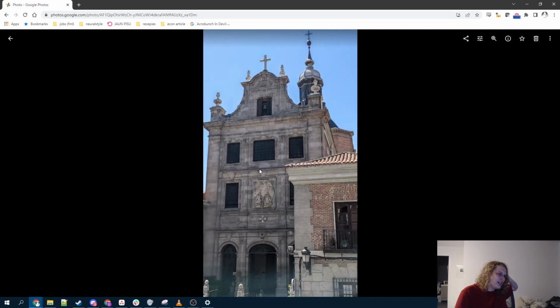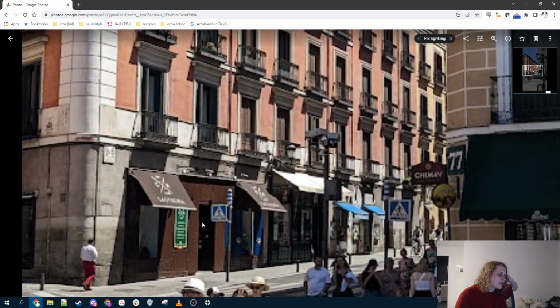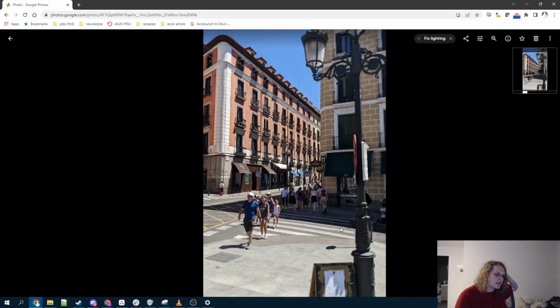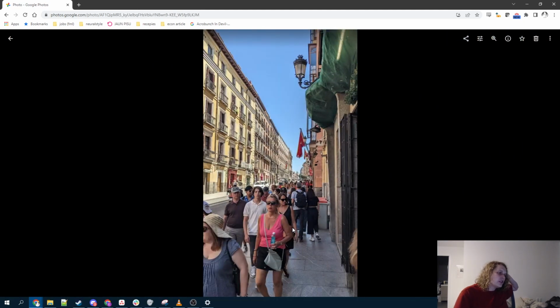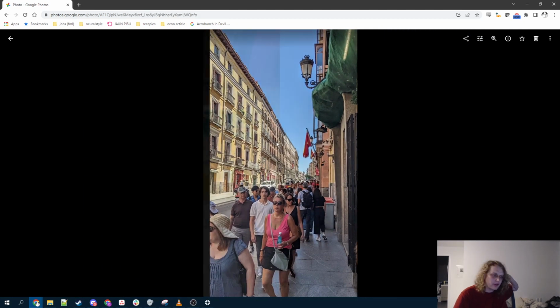Here's a nice old cathedral. Some nice streets. What's this place? Some restaurants. I think we went into one of these places to get a coffee and some orange juice. Kind of chill. This is like a big touristy area. These are some tour groups coming through. But just beautiful, beautiful streets.